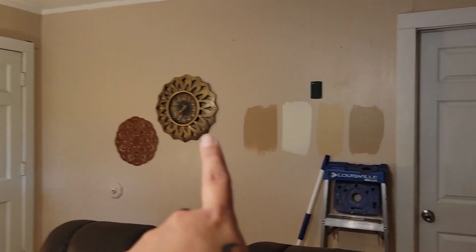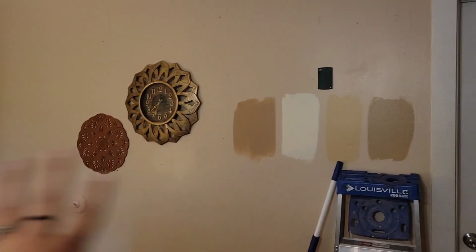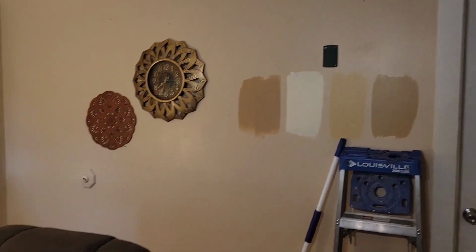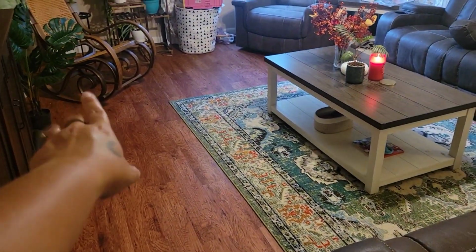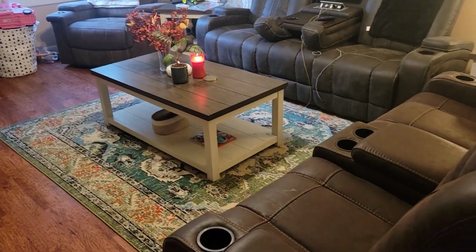I did also stick a clock up there in that wall art just because that emptiness drives me crazy. But at least things are picked up. We did have 2 boxes right here and one over there. They're all wall decor for this living room. That's why they've stayed in here. But I went ahead and moved them out.